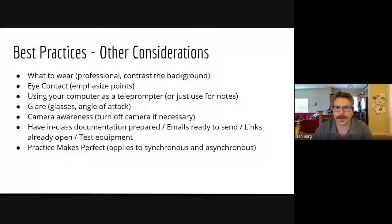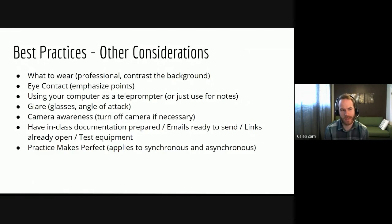Which then leads us to our final point, which is that practice makes perfect. All of this presenting, this remote teaching and remote delivery, is new. It can be uncomfortable, and it's just going to take some practice before you can get into that comfortable zone. A nice way to practice is to set up a test meeting for just yourself.